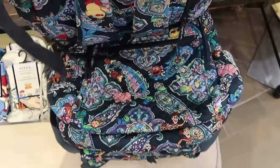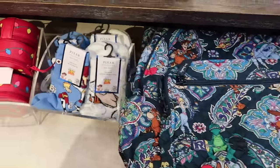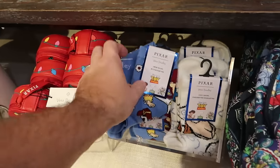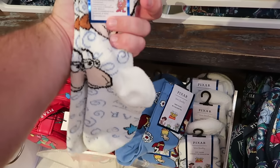Again, these are a very, very nice, generous size. But this quilted pattern is on both sides. Then over here, they have two different pairs of socks. They are $15 a piece. This one features Jesse. And then you do have this very soft pair with Bo Peep Sheep. It says Pixar on the bottom.